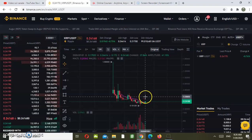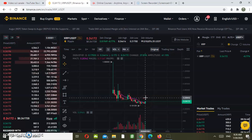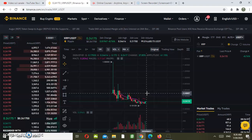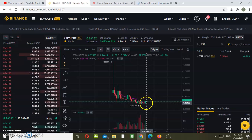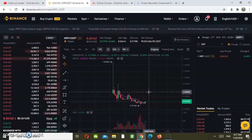And in terms of price target, since Ripple seems to actually retrieve this support area, we might think that over the next month Ripple would be testing again the 0.50 US dollar. So we are as well in this case inside a rectangle, between this low around 0.17, 0.16 and 0.50 US dollar.